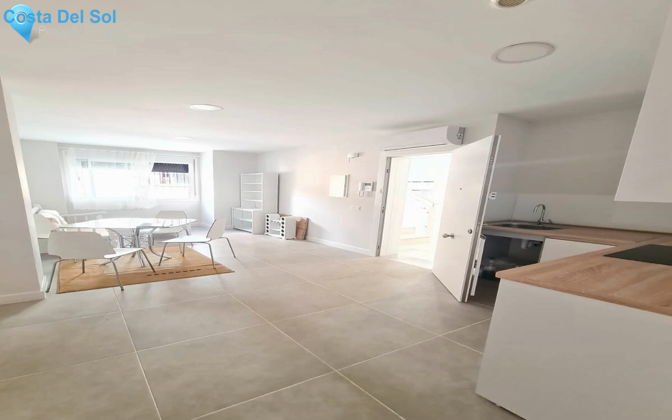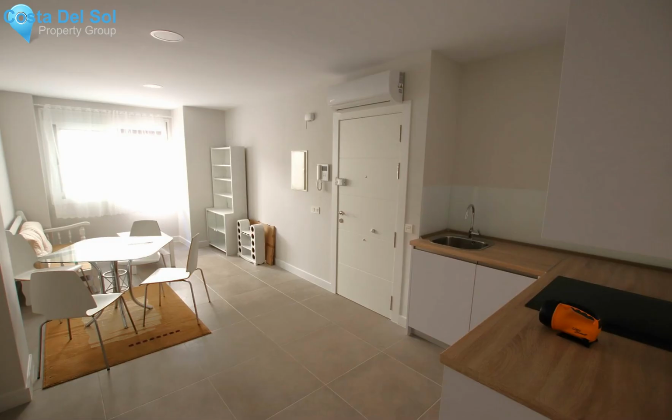Brand new apartment in the center of Fuengirola. 2 minutes walk from the beach and 3 minutes walk from the Plaza de la Constitución. The apartment has 50 square meters. Two bedrooms. One of them smaller, with private access to an interior patio.